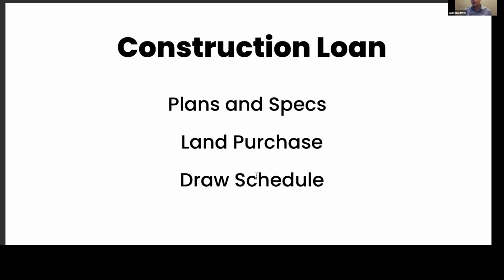And so before they can approve a construction loan, oftentimes what they need are plans and specs. And that's what a design firm like myself would do. Plans meaning architectural documents, designs, floor plans, elevations, notes, everything that goes into an architectural plan, but also specifications. What does that mean?